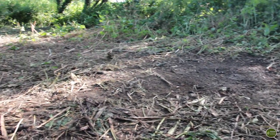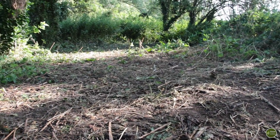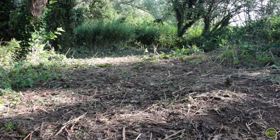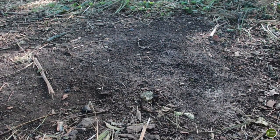I've put the place back to how it was when we got here. There are trampled nettles, there's a clearing, and there's an area where my fire was, but I've got rid of all of the embers and everything and just scuffed it over. So it looks, well, it's minimum impact. Nature will take care of the rest.